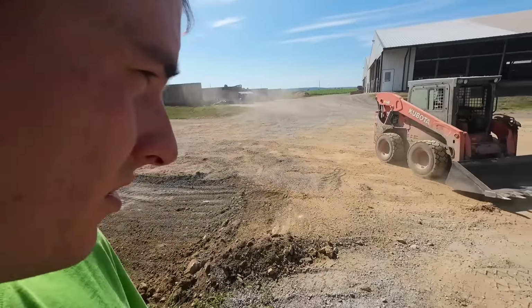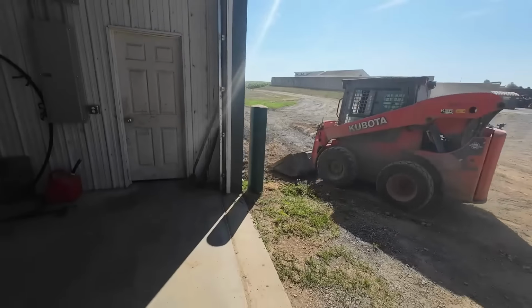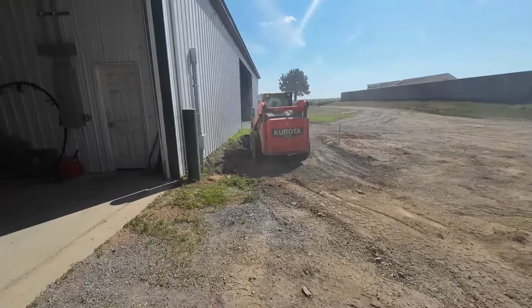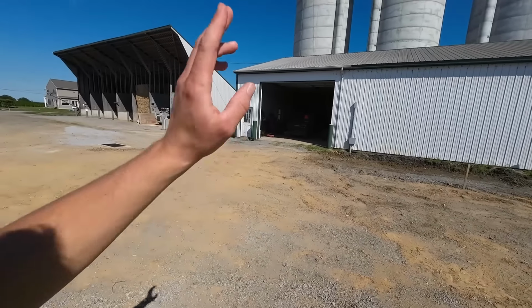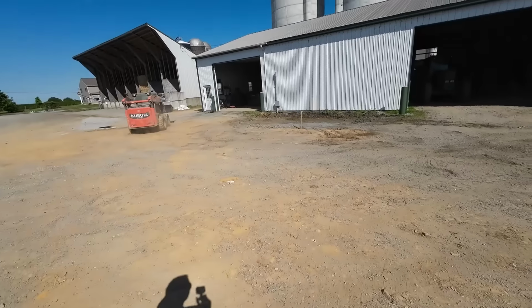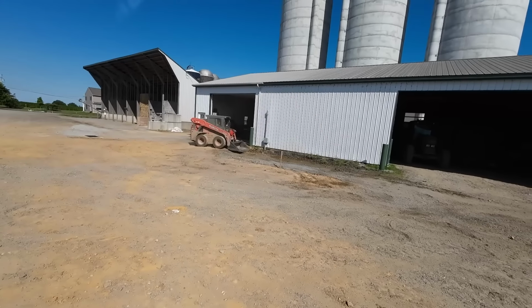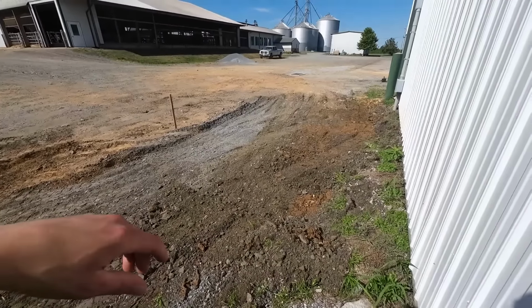How's it going, guys? So today we are starting to dig out, getting ready for concrete. We've got a contractor coming to help us pour our concrete lane for a robot feeder, which is gonna start in the feed room, head up this way to the freestall barn. The first thing they wanna pour though is the pad for our grain bins. It's gonna be right in between these two openings in the building. It's gonna be a thick layer of concrete to support the bins. We gotta get it down a little bit.